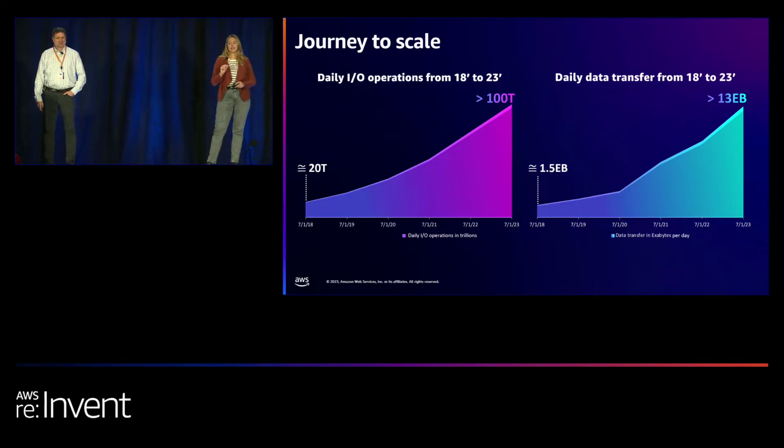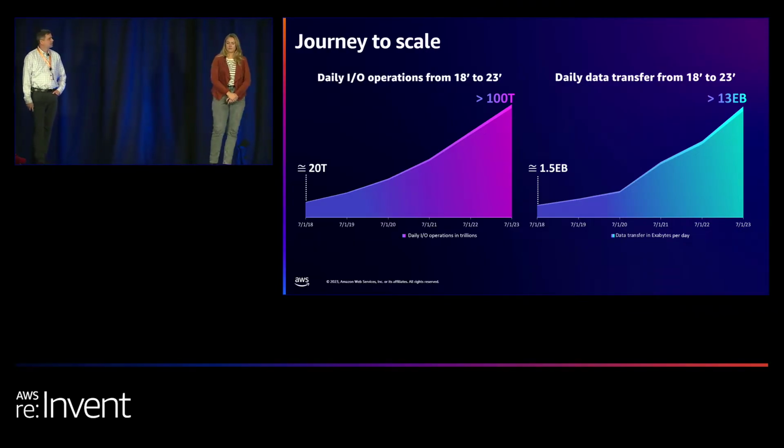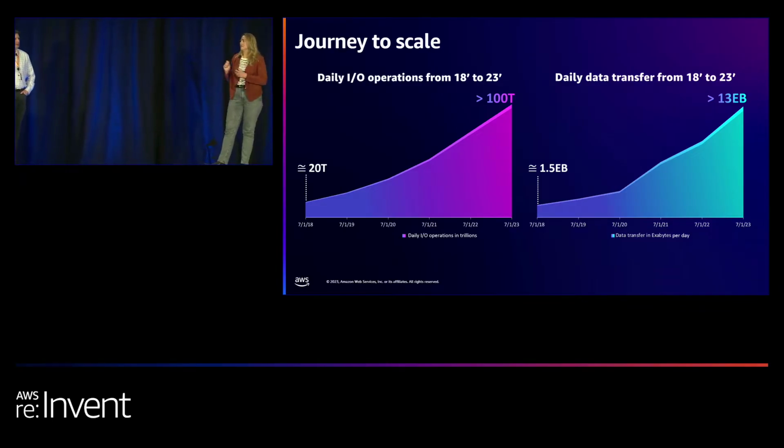One of the hardest things is that there is no such thing as an edge case when you're dealing with this kind of scale. No matter how unlikely an event is from happening, you can bet that it will happen at this scale. And when you're moving exabytes of data and dealing with trillions of I/O, even a small percentage of that still can be a very large number.